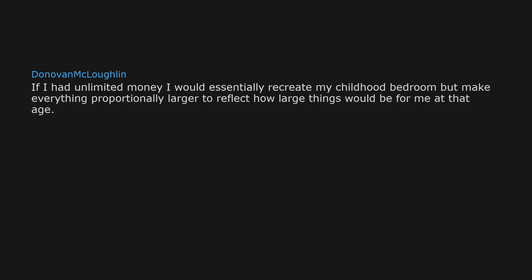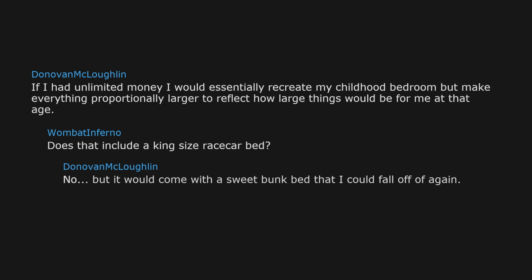If I had unlimited money, I would essentially recreate my childhood bedroom, but make everything proportionally larger to reflect how large things would be for me at that age. Does that include a king-size race car bed? No. But it would come with a sweet bunk bed that I could fall off of again. I'd put an extra washer and dryer in the master closet.